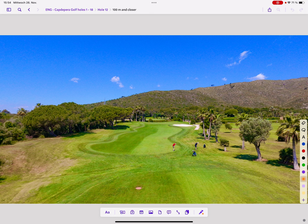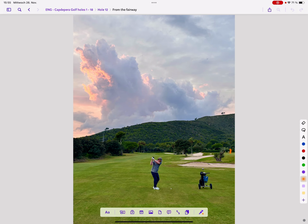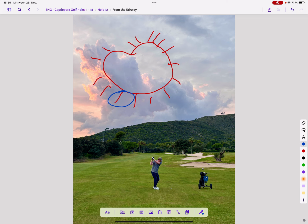So the golfer has to learn how to deal with the ball below our feet. In practice, we do work on that. On the driving range, just on this side, we have a little mound system where we can practice side hill lies. So basically it's a mound like this and it goes down this way. On this side here, we can practice the ball below our feet for a right-hander. On this side, we practice ball above our feet.